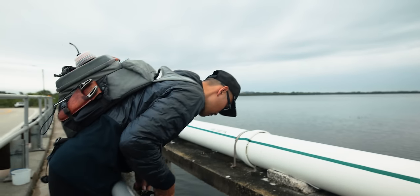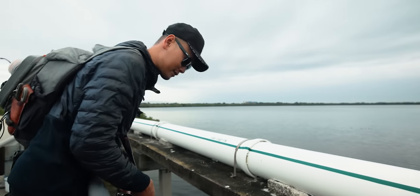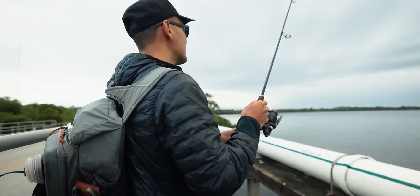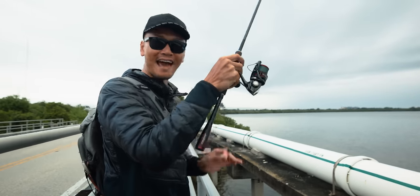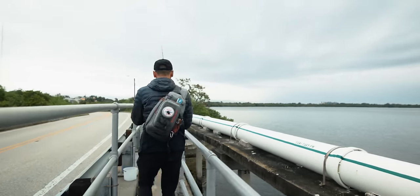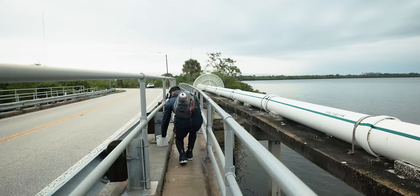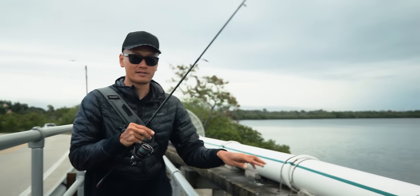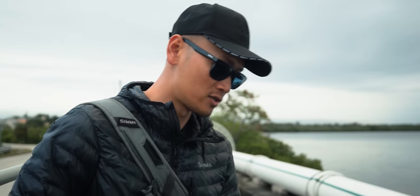No way, it's still outgoing? Gotta be kidding me, it's outgoing. Oh my God, giant, guys, freaking giant sheepshead, just took it. Oh my goodness, he was not hooked. He was a freaking tank. Let's send another crab down there. Man, as soon as I dropped that bait down, he swam straight toward it.